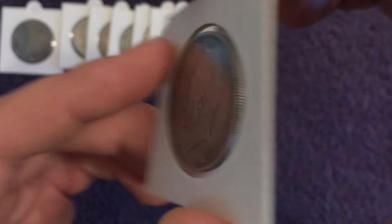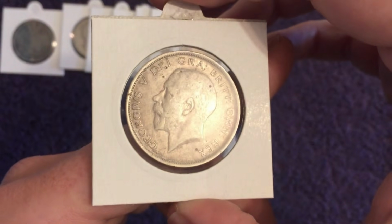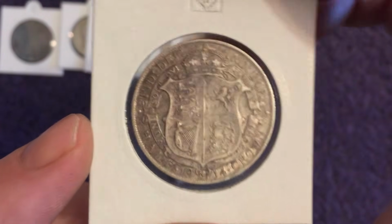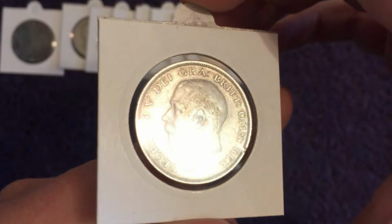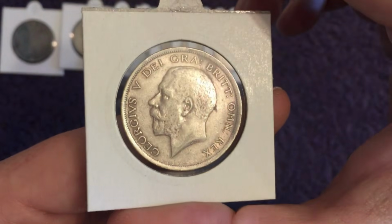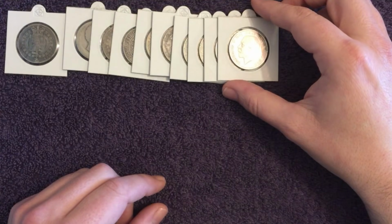1913, George V. Another George V. Not in bad shape at all. Reverse, really nice. A few spots on the obverse though there, which is a bit of a shame. And a couple more. There's a load more George V ones in there as well. Pretty much full date runs of the 20th century stuff.